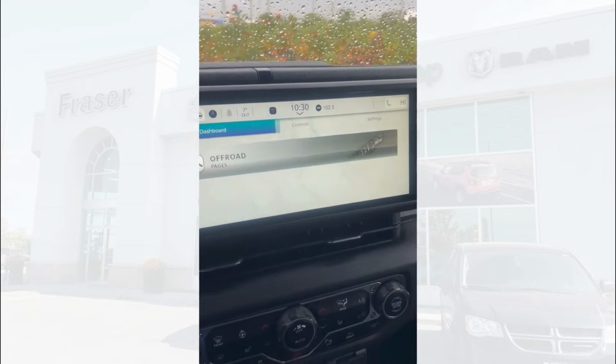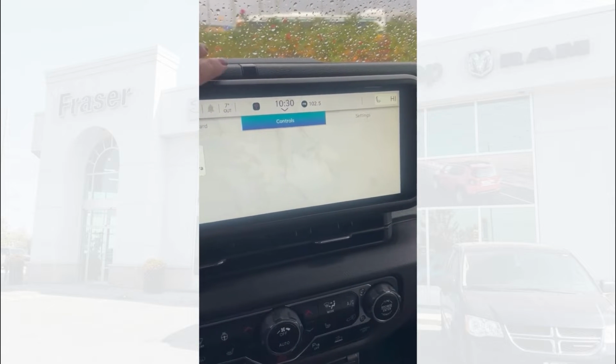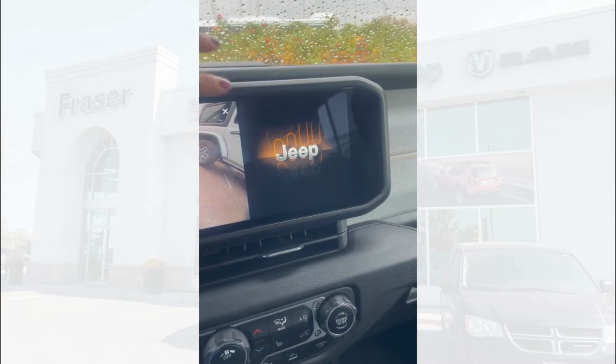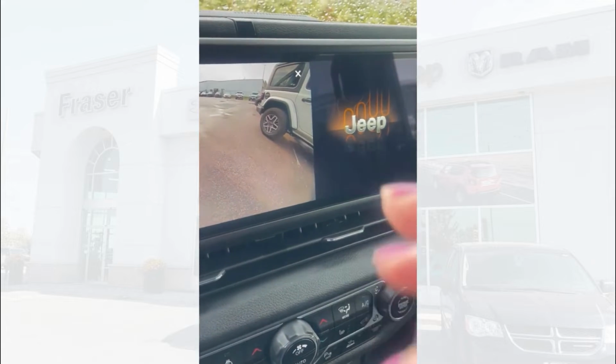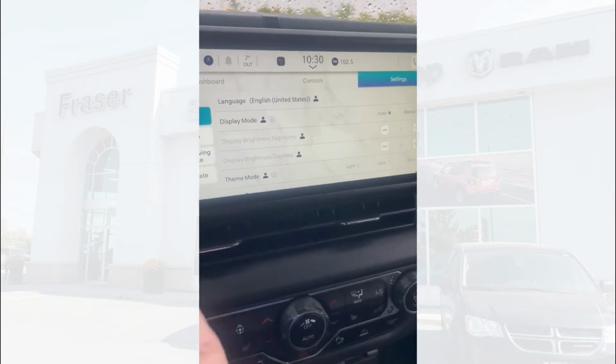On the dashboard, you actually have off-road pages. Under controls, you can actually check the backup camera. Okay. And then we're going to go into settings. So just gonna try to do it this way. Okay, so there's my settings.